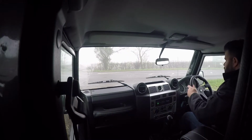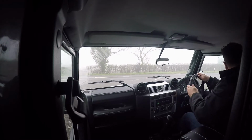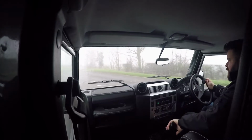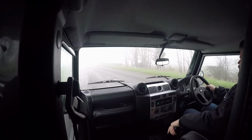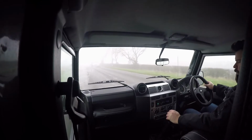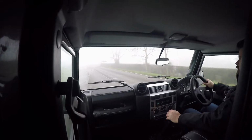This is our 2013 37,000 mile Defender 110. It's a 2.2, long wheelbase, obviously being the 110. This one's had multiple upgrades to it, done in-house by us at Wallace & Son.